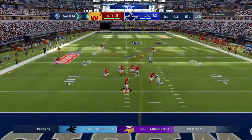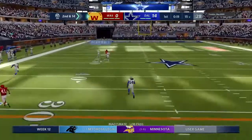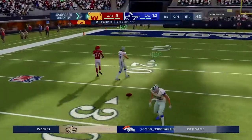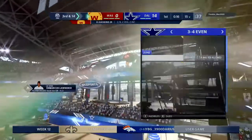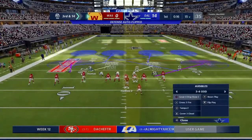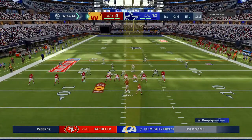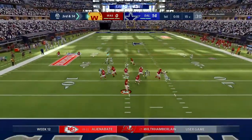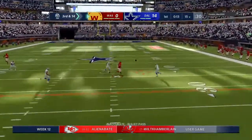Looking to throw again on 2nd down. Haskins slings this deep for McLaurin. And that will be incomplete. Tried to dial up the long way out there, but it'll be 3rd down. An incomplete pass on that last play, and that means they'll need to come up with something here on 3rd down. From the gun, it's Haskins.